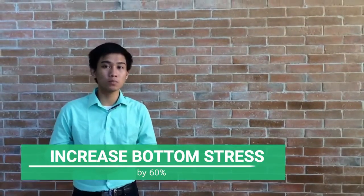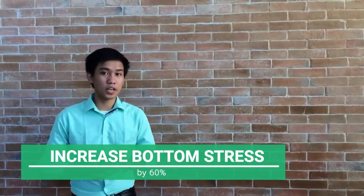The main effect of applying the standard service temperature profiles to the bridge was to increase the bottom stress by 60% of the allowable tension stress. These effects can be compensated for by increasing the amount of pre-stressing steel, but that increases pre-stress losses, requiring yet more strands and higher concrete strength requirements at release.